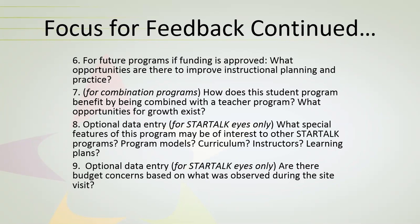It's helpful to know, if you're visiting a combination program, that separate site visit reports are drafted for the combined teacher and student programs, but they will not be finalized and submitted until both programs have been observed, so that question 7 can be answered. The responses to questions 8 and 9 are optional.